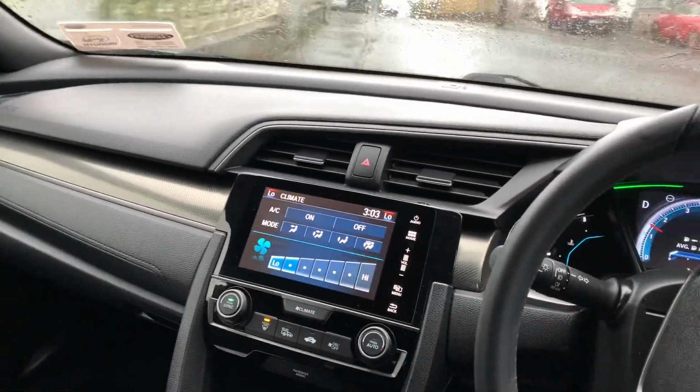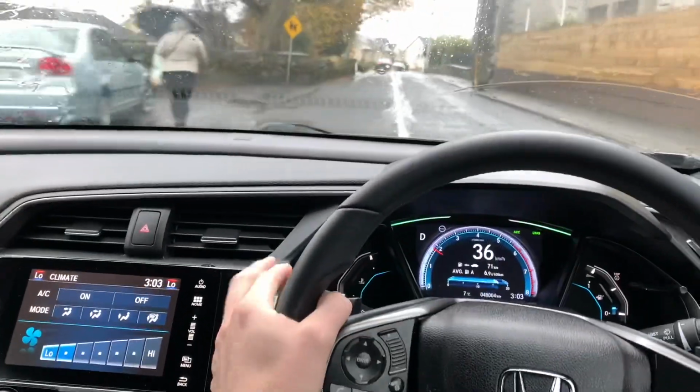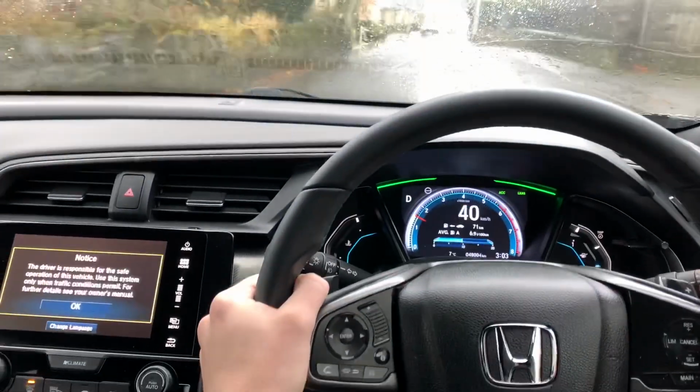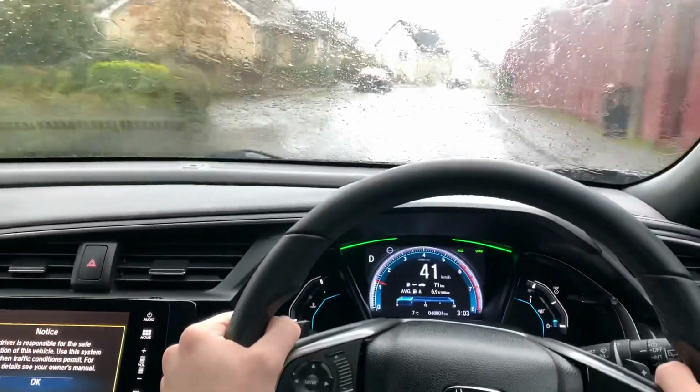The weather is absolutely crap. But anyway, okay. So the first thing is automatic Honda Civic. There's lots of features in this car. So some of them are relevant to the fact that it's an automatic, and some of them are relevant to the fact that it's what's called an SR specification, or in other words, Smart Plus in Ireland.